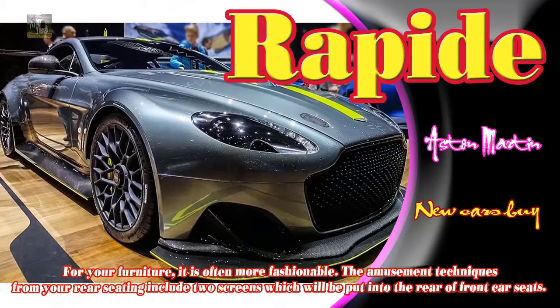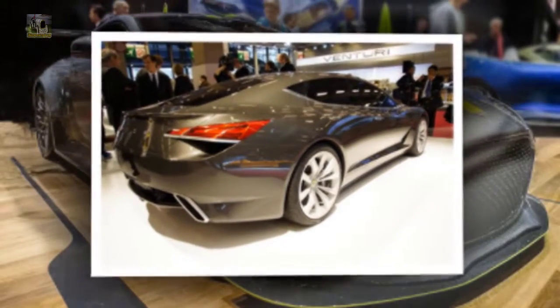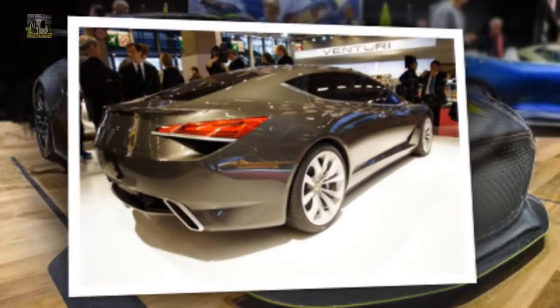2020 Aston Martin Rapide, 2020 Aston Martin Rapide AMR, 2020 Aston Martin Rapide S, new cars by.